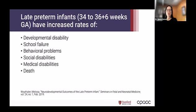We even know that the children that were born late preterm, so 34 weeks to 36 plus 6 weeks, have increased rates of issues. And I have to say, when I was in primary care, I would pay special attention to these children early in their lives. So, in the first few months of life, they might be a little bit slow to be able to feed, or they might be waking up more frequently in the night. They might have a little bit more problems with temperature regulation in the first weeks of life. But after they got going, I essentially kind of lumped them with the rest of my practice. But in reality, these children also have increased rates of issues. So things that have been shown to be increased in this population are developmental disability, school failure, behavioral problems, social disabilities, medical disabilities, and even death.